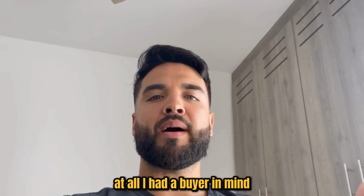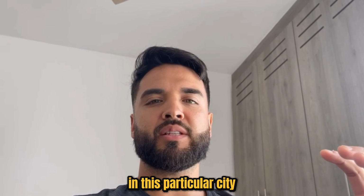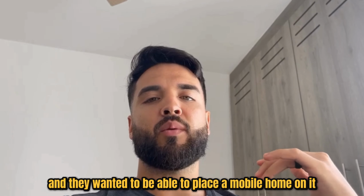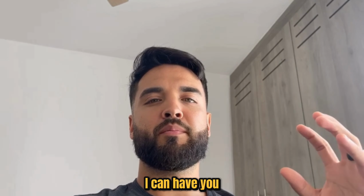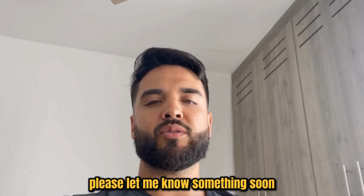I had a buyer in mind who had been asking me for mobile home zone land in this particular city. They wanted to spend less than $25,000, and they wanted it in Hall County, and they wanted to be able to place a mobile home on it if they chose to do so. So I sent them a text message with the address, and I told them, hey, I can have you buying this property for under $25,000. Please let me know something soon.